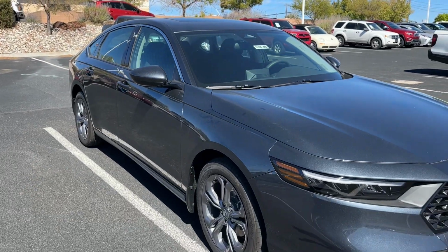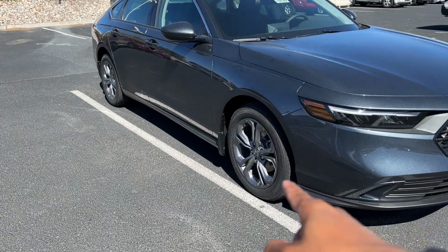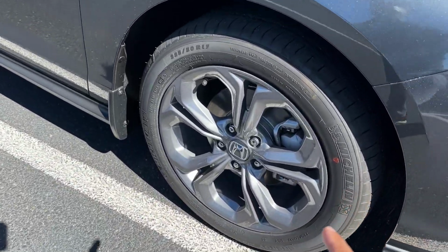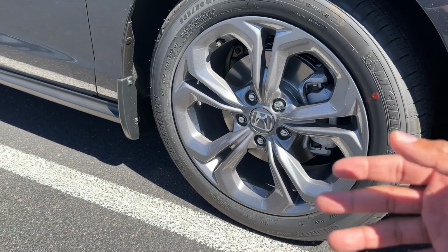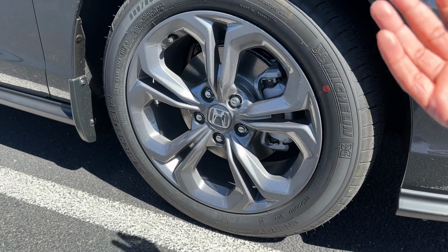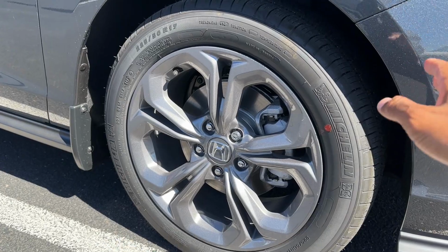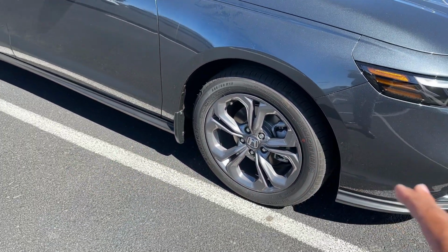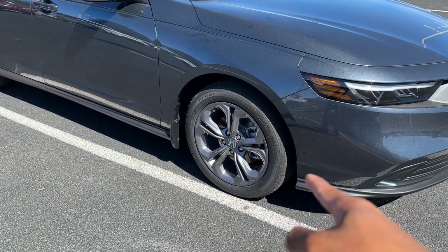When you do go up to an EX, you get the same size wheels as the LX, but the LX actually has silver. It's the same design too, but the rims are silver on the LX, and they're shark gray on the EX. So that's how you know if this is a base model or if it's an EX. The tires are 225/50 17s. If you go up to the Sport Hybrid, which is the next one up, I believe those are 19s, if I'm not mistaken. Yeah, I believe they're 19s.